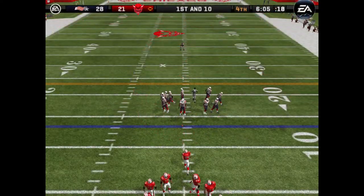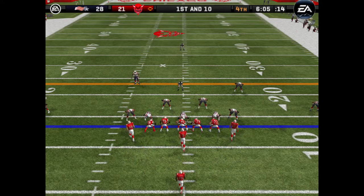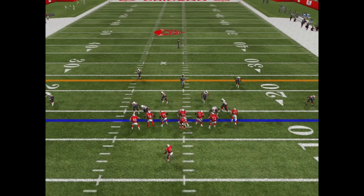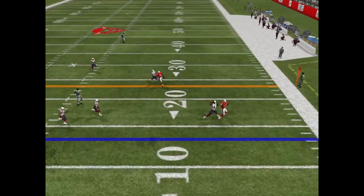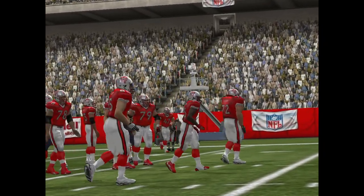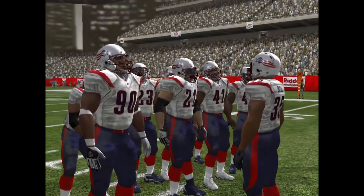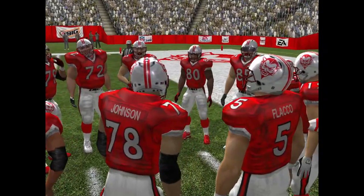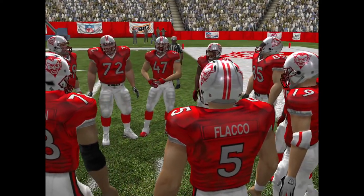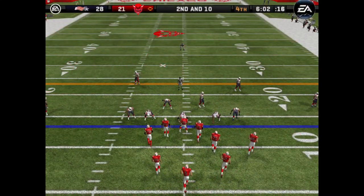After the defense gets the takeaway, they're now set to go at the 13-yard line. Only one man back. They'll pass on first down. Throwing. Almost intercepted. Number 47 was the one they were trying to get the ball to. Bell with the coverage. Second and 10. Ball on the 13-yard line.